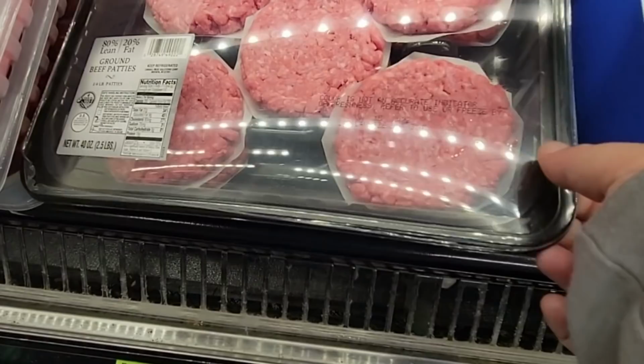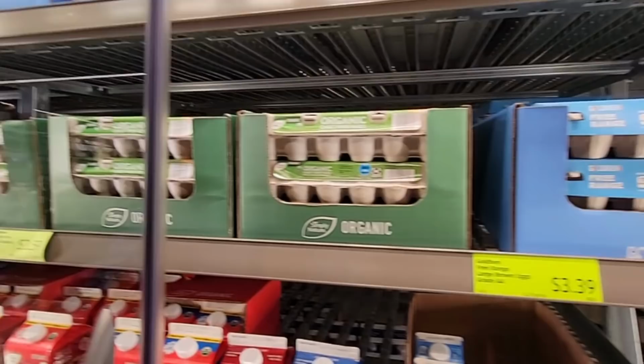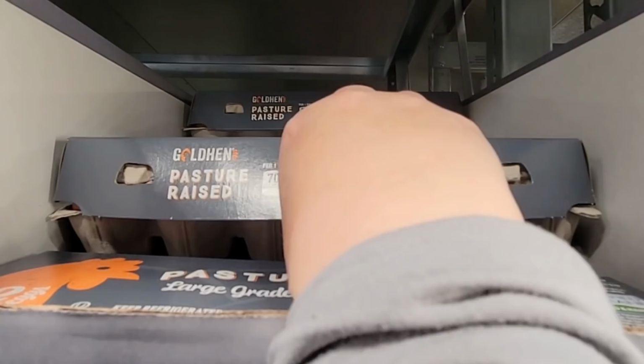They're already done for me. It's going to save me so much time. Eggs. Well, they got a good supply of the eggs. I'm going to definitely grab some of the pasture-raised eggs if I can. Oh, it's stuck in there. Okay, I had to move the camera to grab them.